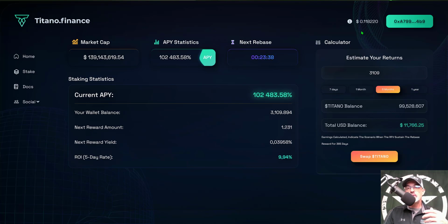Now, if I hold for 6 months and the current price stays at around 12 cents, then I would have a potential balance of around $12,000 just in 6 months. So with that all being said, I will be doing regular updates on how this is actually performing.